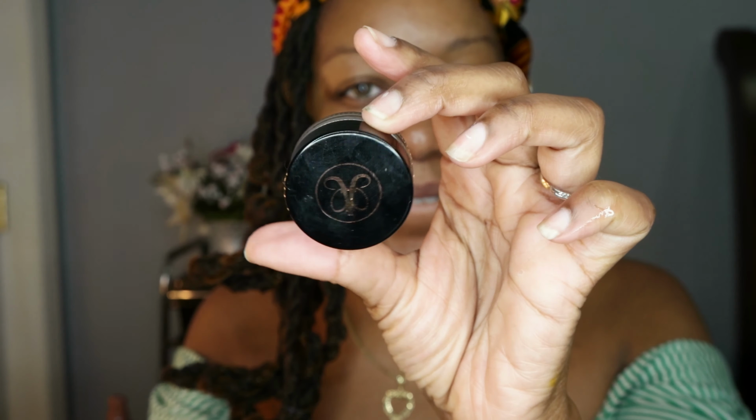Alright, you guys, time for the makeup portion. I don't even know which is my favorite part of getting ready. Is it the hair or is it the makeup? You guys put down below what you prefer to do, okay?